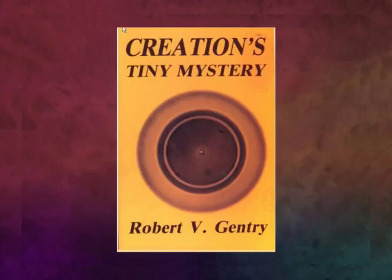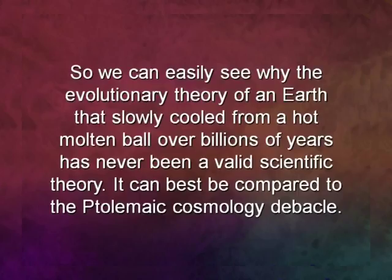So, we'll continue. What I'm saying tonight is also in the book Creation's Tiny Mystery. It's all online if you'd like to read it, halos.com. So we see why the evolutionary theory of an Earth slowly cooled from a hot molten ball over billions of years has never been a valid scientific theory. It can best be compared to the Ptolemaic cosmology debacle. Remember, Ptolemy had the idea that indeed the planets were circling what? The Earth, and the sun was circling the Earth. It was that bad, and it's that bad even today.